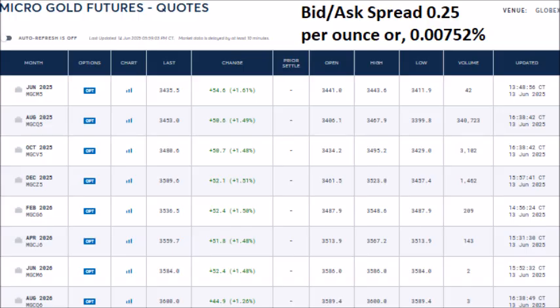The move it takes to cover all costs on a gold trade should be less than 75 cents per ounce. This includes all bid-ask spreads, exchange, brokerage, and regulatory fees. For example, if you bought gold at $3,324.25 per ounce, all your costs in and out of the market would be covered by a 75-cent move up to $3,325 per ounce. Cost of leverage.